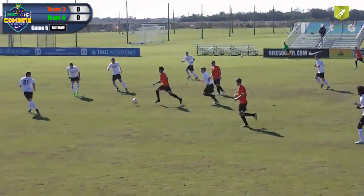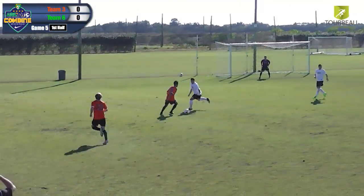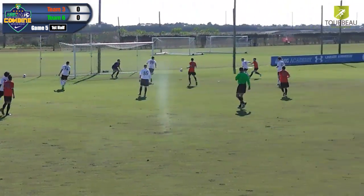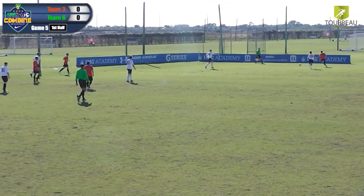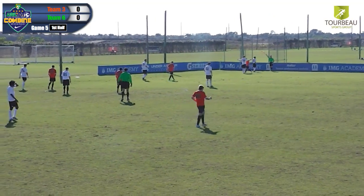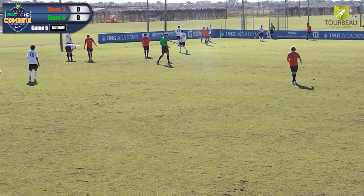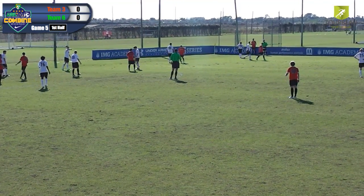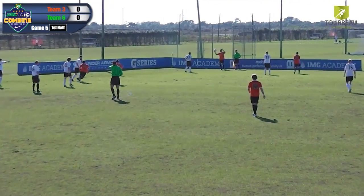And now Minvu on the charge for Team 3. Is it back off to Dillon. Dillon with a good cross. Unable to find the feet of Max Gunderson. And that'll go out for a throw-in for Team 3. Excellent, strong cross set up by Paul Dillon, but unable to capitalize.